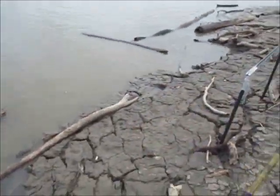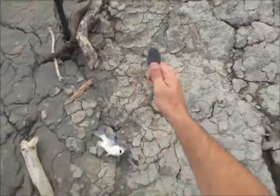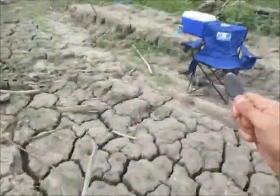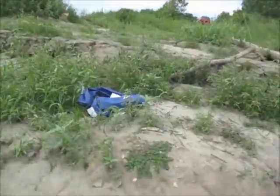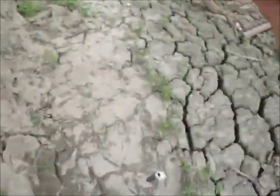Is there a car up there? I heard a car shut. That wasn't here, I guess it was somewhere else.